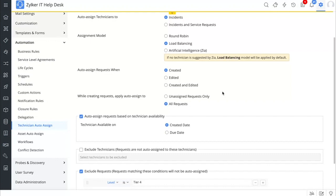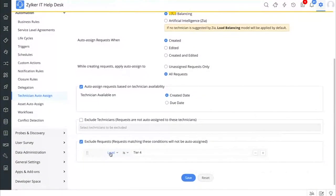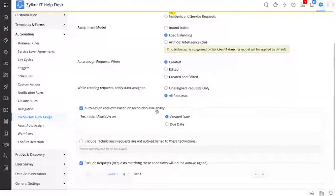Now, Zia will give predictions of expert technicians who can handle your incidents very swiftly, and it is also based on the data that it has learned so far. You can also create exceptions for the different kinds of technicians, and you can also exclude requests based on certain conditions. For example, you might want to exclude very high priority requests or requests which have a tier 4 level from this automation, and you can achieve just that.